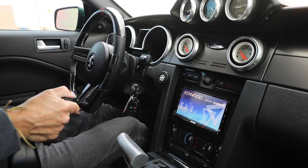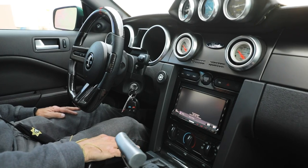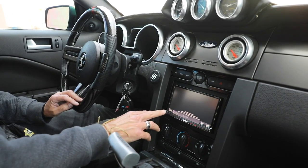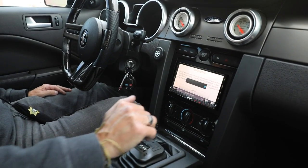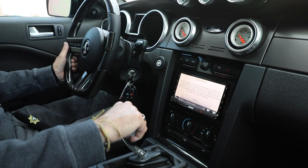My foot's on the brake. Gonna put the park brake down. Okay, I put the park brake down, I get music. I don't want any music right now, thank you very much. I don't know how to, there we go. All right, the radio's been muted. The clutch is in, I'm gonna engage first gear.